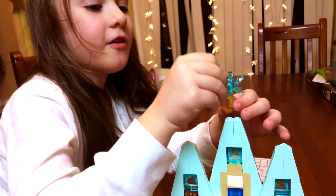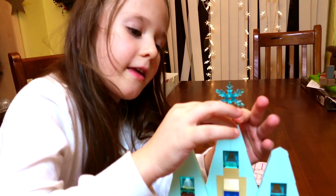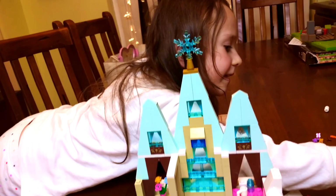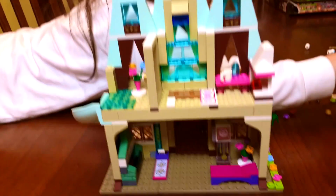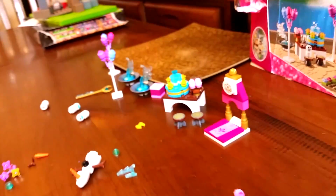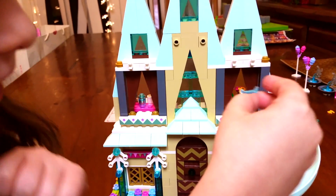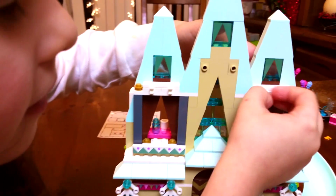Now we put the snowflake on top. And we finished. Finally! We didn't finish yet. We have to finish the front now. We made a mistake. We have to put all these things here. Again. Yes. So here. We have this, I think. I know what I'm doing. Over there, yes.